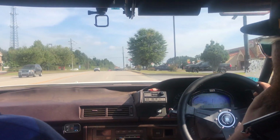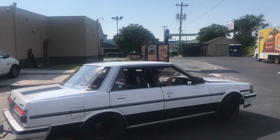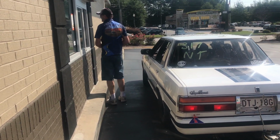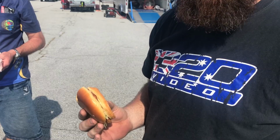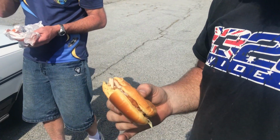Been resting. After a late night testing, the guys are heading back to Atlanta Dragway via a fine breakfast establishment. Drive through a Hungry Jack's on the wrong side. Kind of odd. We made it work. Breakfast of champions, eh? Yeah, man. Which is actually not too bad, all things considered.